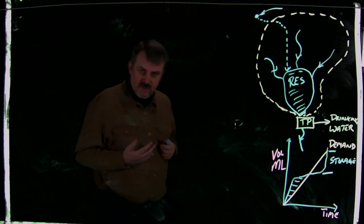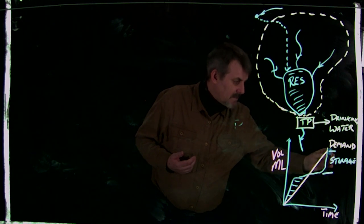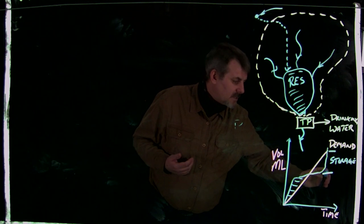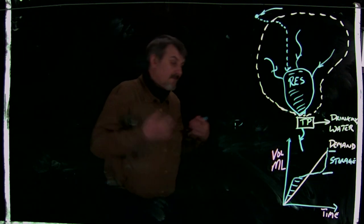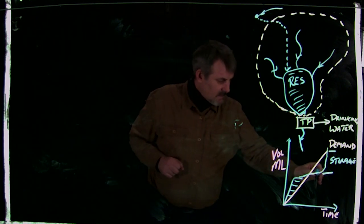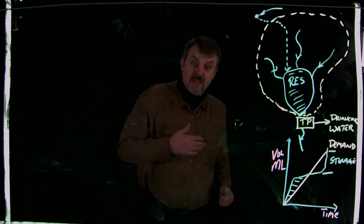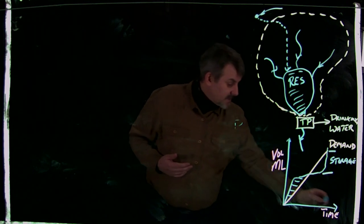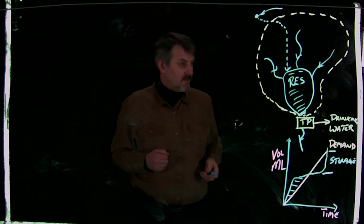Now, that's a general idea. In terms of the storage, at its very minimal requirement, storage is going to be the largest deficit that we've got in the reservoir. Obviously, we'll put in a factor of safety on top of that. But basically, provided we can meet that deficit, we can continue to supply demand at the required rate. So that very simple curve gives you a pretty good idea of how big the reservoir should be.